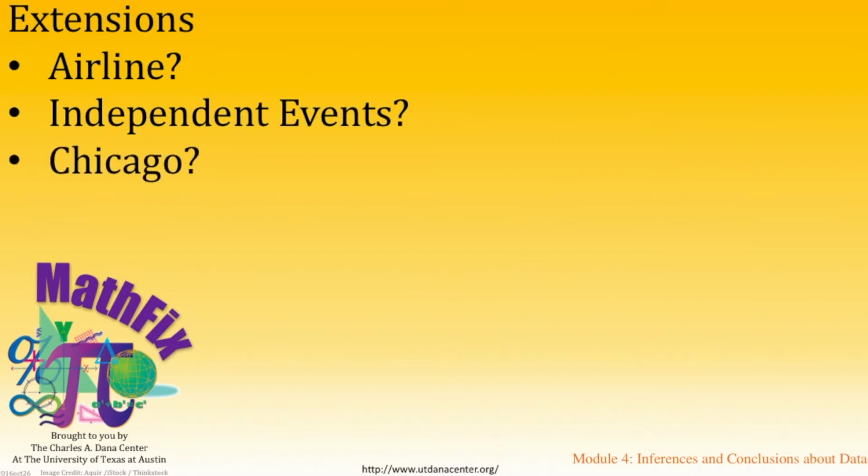Another extension would be to add Chicago into the mix and ask students if the events arriving on time and Chicago are independent events. Some calculations will show that if you are considering only Chicago and LA, you could say that yes, since the on-time percentages are very similar for Chicago and LA, the events are roughly independent. However, with Houston and Chicago, the answer would again be no.